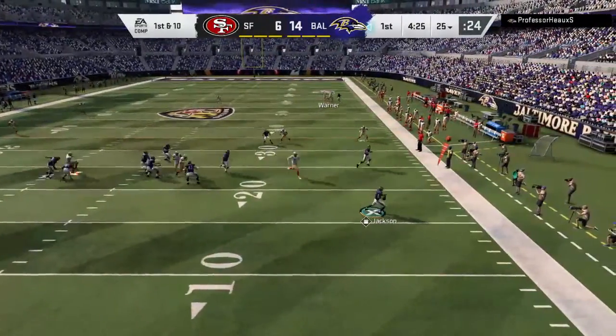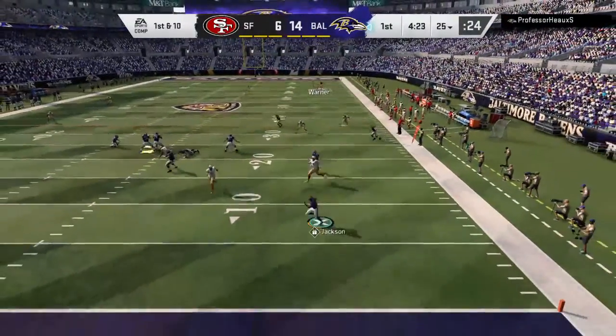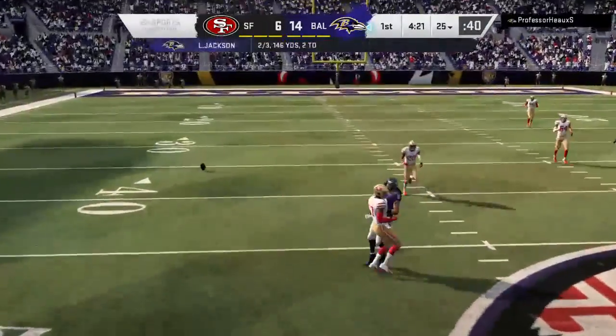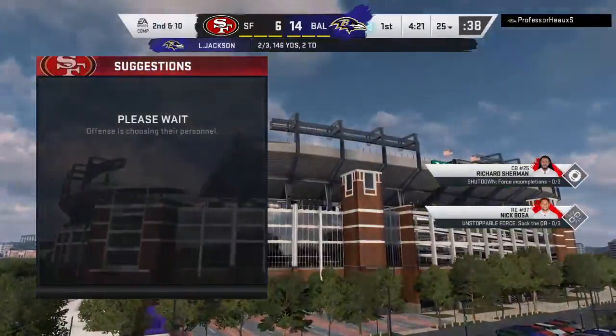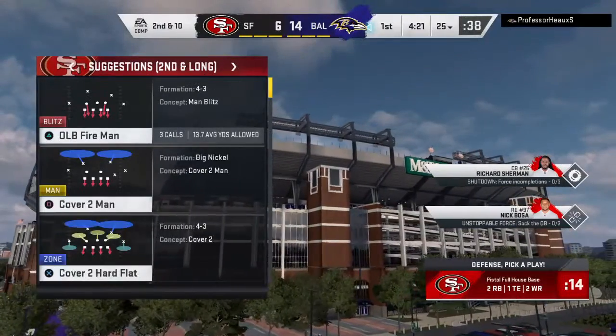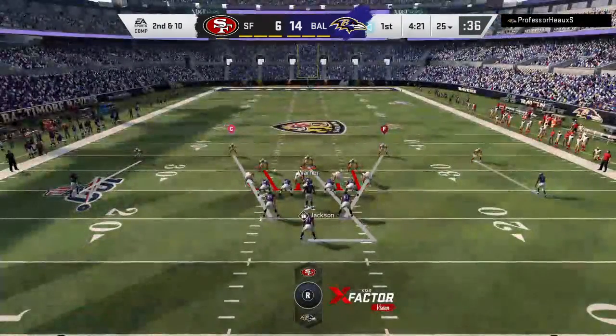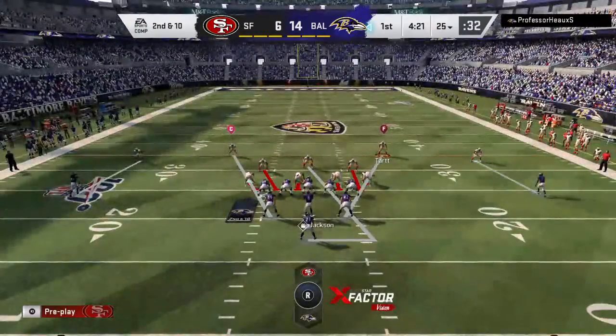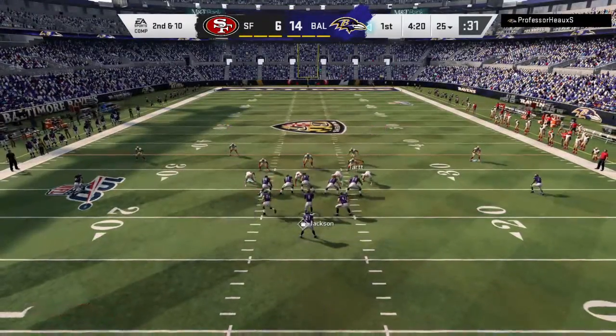Rolling to his right. And that is incomplete. Took a shot there on first down, but he couldn't reel it in. An incomplete pass leads to 2nd and 10 from the 25. Watch the twist, watch the twist.